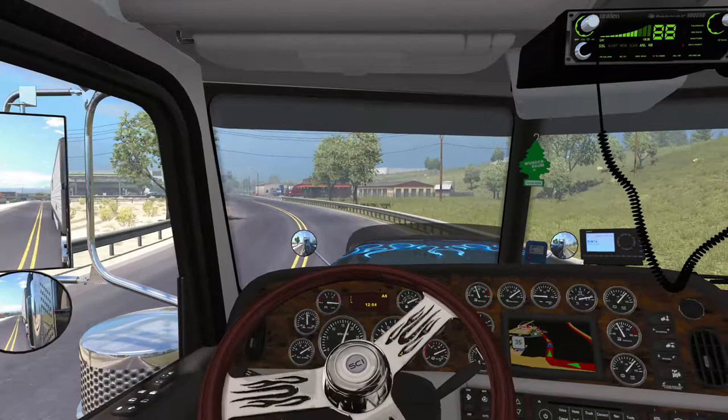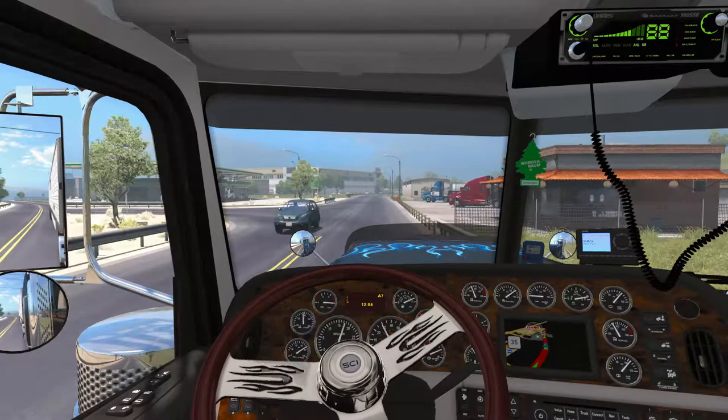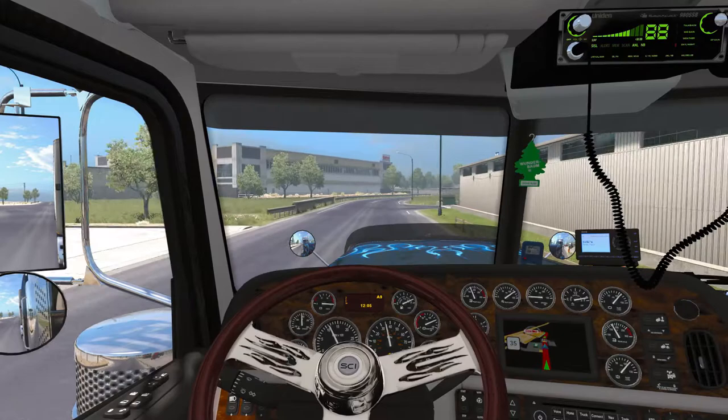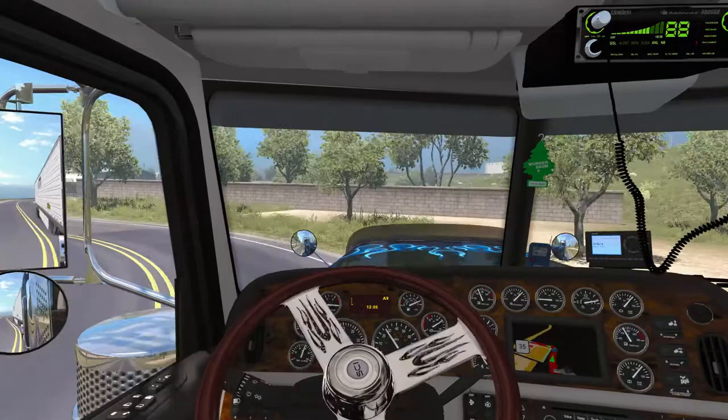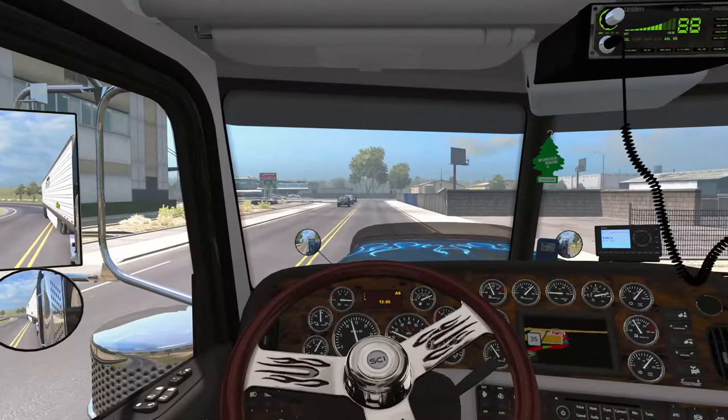So, in keeping with my trucking on a budget theme, I am using my PS3i that I got from GameStop for about $3 with a view tracker off of Steam. That's $15 software that it's working pretty good. It's a little jumpy at times. I had to tweak my settings a little bit, but I'm really enjoying it. It adds a little more realism to the game, and it works a lot better than the joystick on the gamepad, I can tell you that.